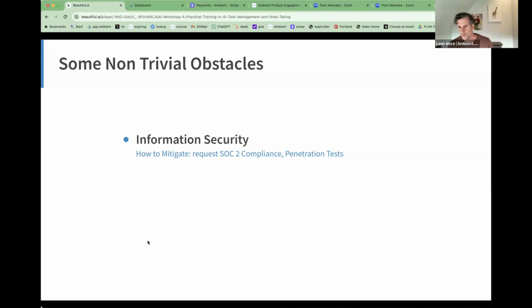So the first is the topic of information security. I showed you that chart of how these systems work. Well, your data, your company's data is bouncing all over the place. It's going to OpenAI. It's going to your vendor. It's going back to you. There's a lot of transit happening here, and so this is scary. This is stressful, particularly for CIOs.